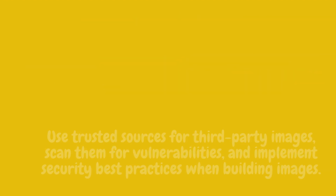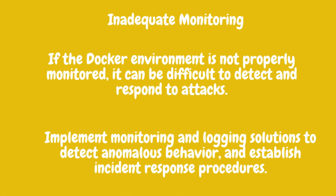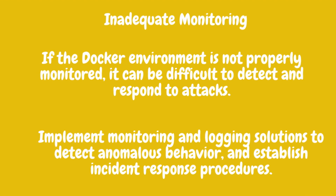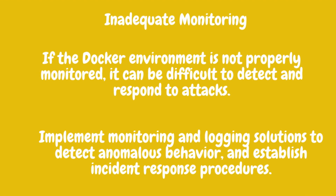Inadequate monitoring. Monitoring is very important. Whenever there is a sudden spike in CPU, memory, or number of requests, these things can literally impact your Docker environment. If the Docker environment is not properly monitored, it can be difficult to detect and respond to attacks. Sometimes there will be a sudden surge, or someone could be deleting something on the host or deleting the Docker images. Those nasty things will happen, right?